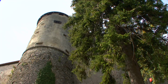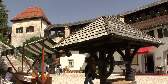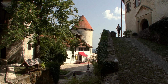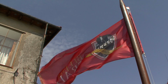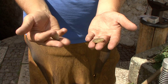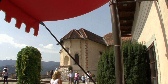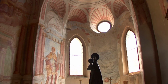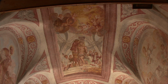From a 140-meter high rock, the defiant Bled Castle surveys all. In 1004 AD, a defensive tower stood here, which subsequently became part of the castle. Here, medieval coins are embossed, and suits of armor are exhibited in the museum. Its Gothic chapel is dedicated to the saints Albuin and Ingenuine, and is decorated with frescoes which were added in the 18th century.